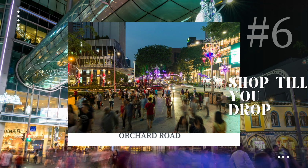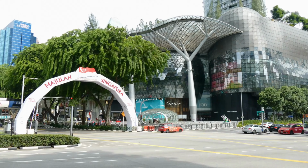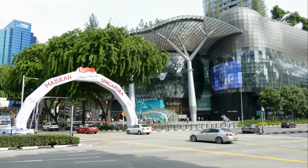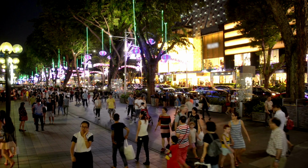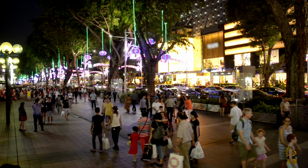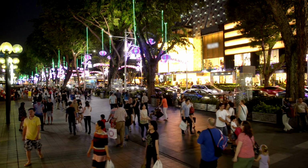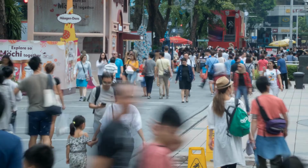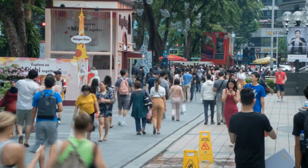Number 6. Orchard Road. Shop till you drop. So far, we've filled our bellies, seen beautiful birds, and got our spooky on. So what's next, you say? Shopping, of course. Singapore has beautiful stores, malls, boutique shops, and markets. If you are looking for glitzy malls and high-end brands, then you'll have to make your way down to Orchard Road. The Strip is world famous for its shopping, and even if you don't make any purchases, the window shopping itself is a great experience.